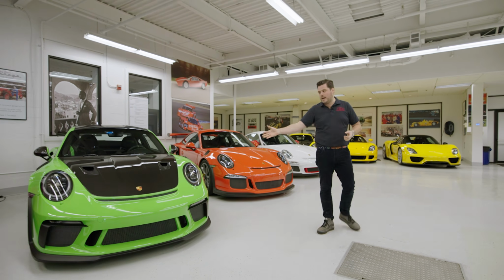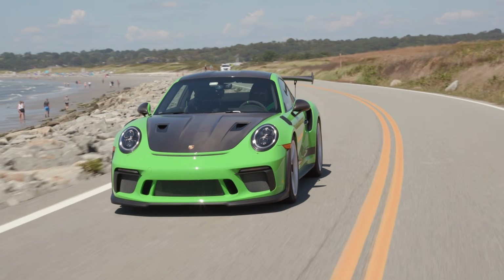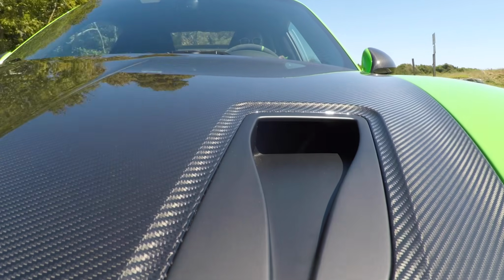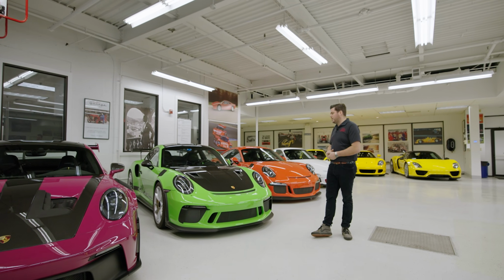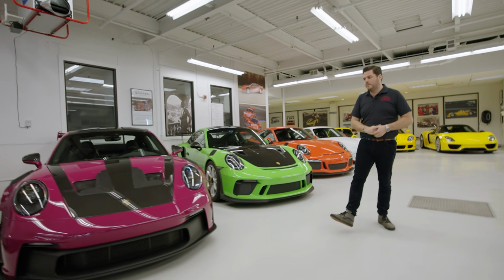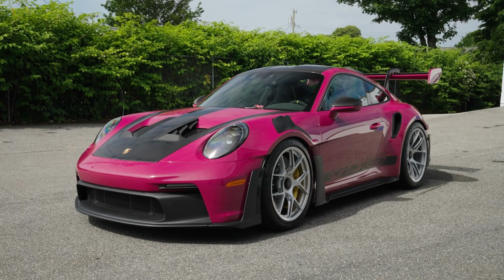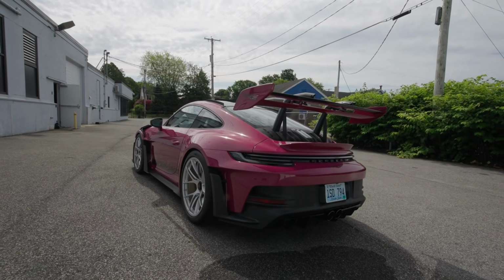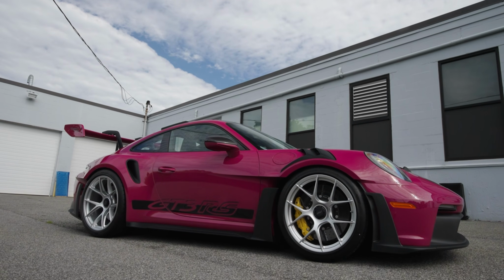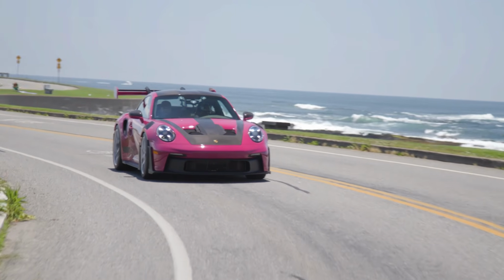Followed by our 991.2 GT3 RS with the Weissach package, adding the additional carbon elements, lightweight, designed of course for ultimate track days and track day performance. And our newest GT3 RS in Ruby Star paint to sample. When we were configuring this car, we were really looking for a unique color, and with a lot of black accents on this car, we decided to go with a more unique color, Ruby Star.